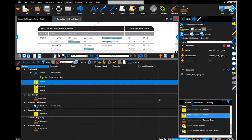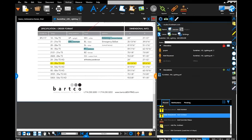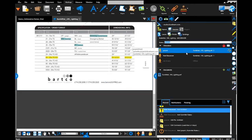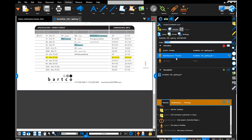You'll also see that not only has Matt added his comments, but if I drag out my studio panel here, we can utilize the status bar. This status bar lets me know what everybody's doing. So if I'm finished with my review, I can say finished, but really I'm waiting for Matt to see if he is done. So notice next to my name, it says waiting.